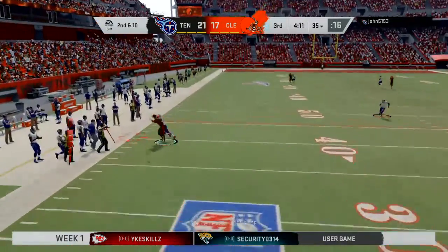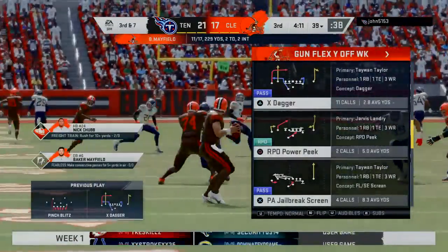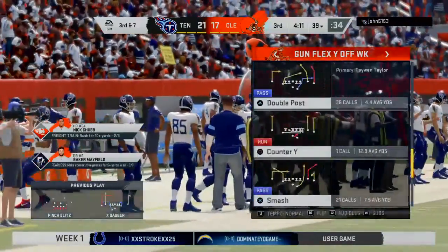Mayfield. That's out to Chubb, complete. And he goes out right around the 39. It's a 4-yard pickup, and just like that, it's 3rd down.